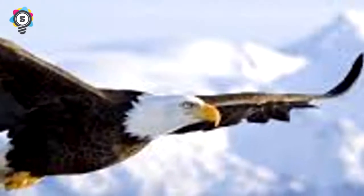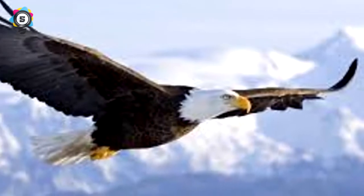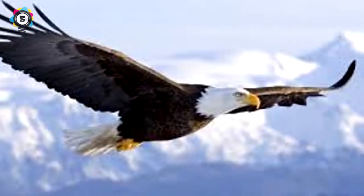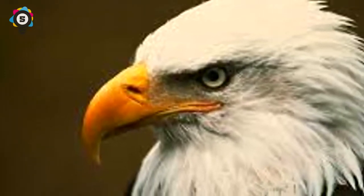5. All birds of prey have very keen eyesight, which they rely on in order to find prey. But eagles are especially gifted in the visual department. By some estimates, eagles can see at least 4 times as much detail as humans.